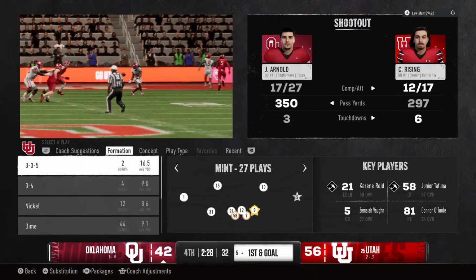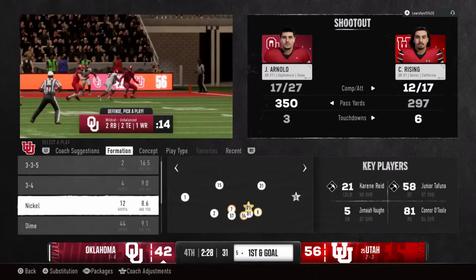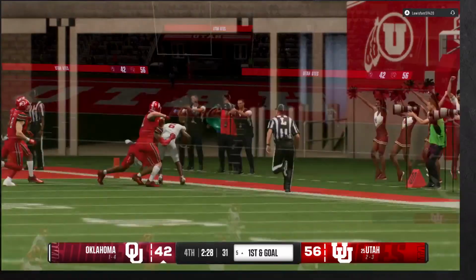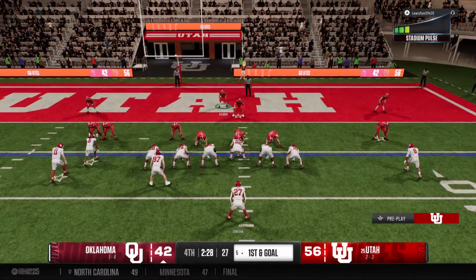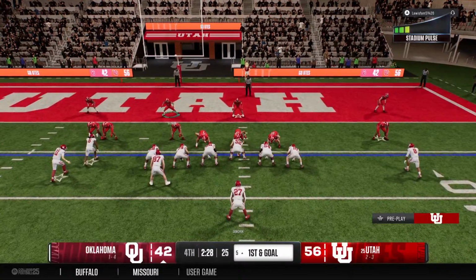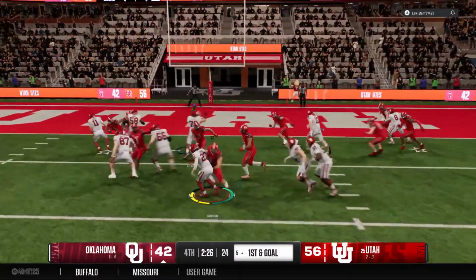He's been a matchup problem all season long. Defenses just don't know how to solve the puzzle. And with that last catch, over 500 yards receiving now on the year for him. First and goal, and this feels like their chance to make a game of it.